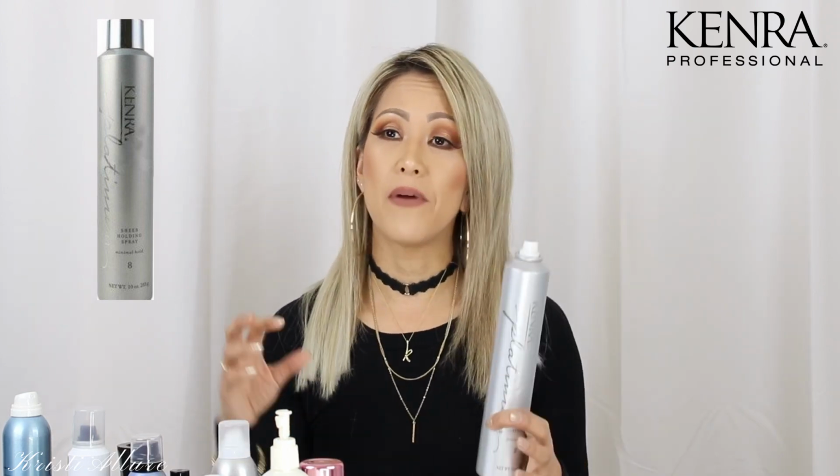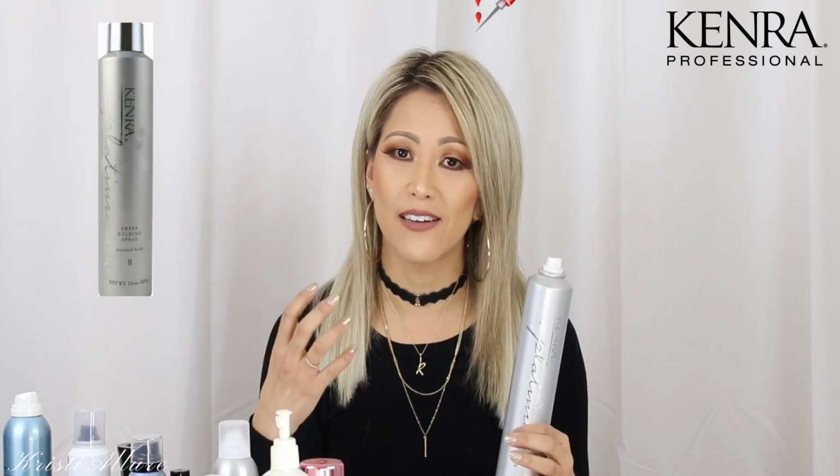You can still brush it out and it's not going to be crunchy. It's not going to leave any residue. It's not going to leave anything. It's just a beautiful hold, perfect hold, but it still allows you to look like you have movement in your hair. So it's like Botox, like when people get too much Botox, they have no movement in their face. It's the same concept with your hair.